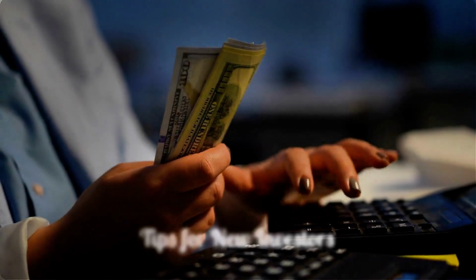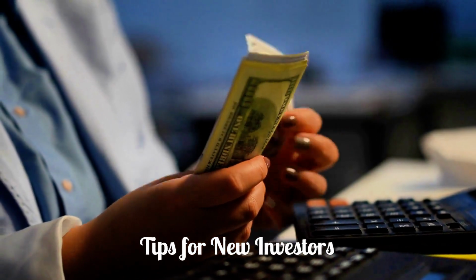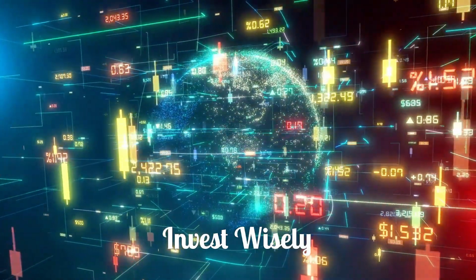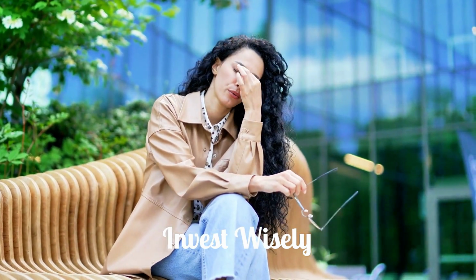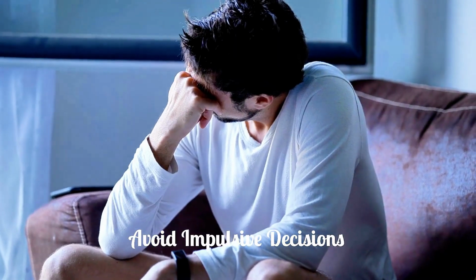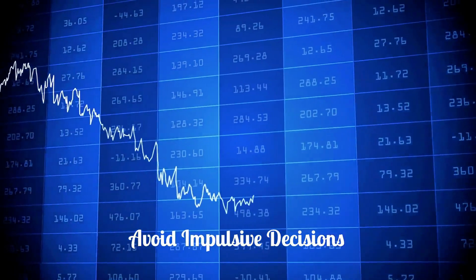To set yourself up for success from the beginning, here are a few key tips for new online investors. First, reiterate this important point. Only invest what you can afford to lose. This isn't just about avoiding financial hardship, it also helps you manage your emotions. When you're not risking money you desperately need, you're less likely to make fearful or impulsive decisions during market swings.